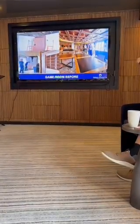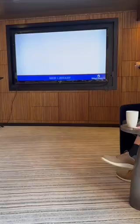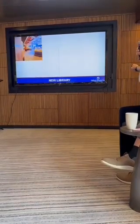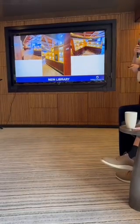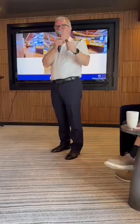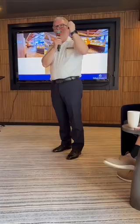Games room, changed from the previous setup. This is how it looks now. New library. Wait, it's empty. Samantha is here, our entertainment director. I want to say thank you in front of everyone to Samantha. We got the library at 6 p.m. the night before embarkation, and Samantha was working until 5 o'clock the next morning to set up the library. Thank you, Samantha.